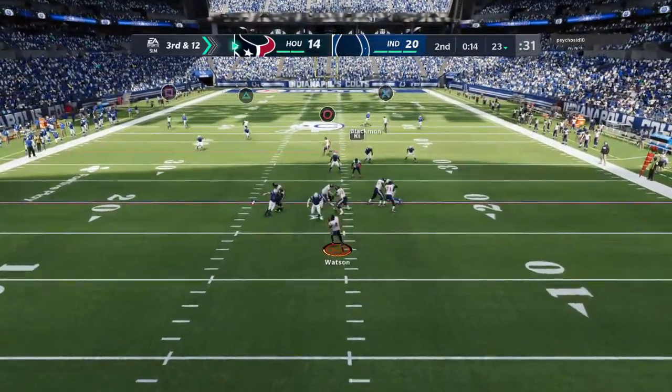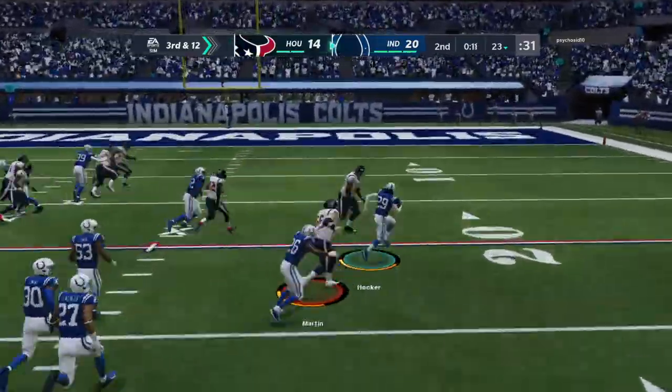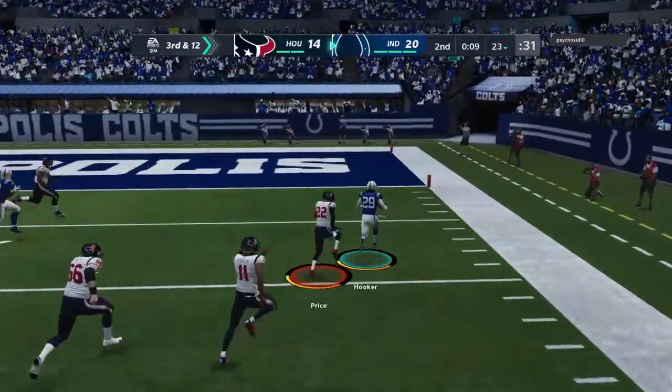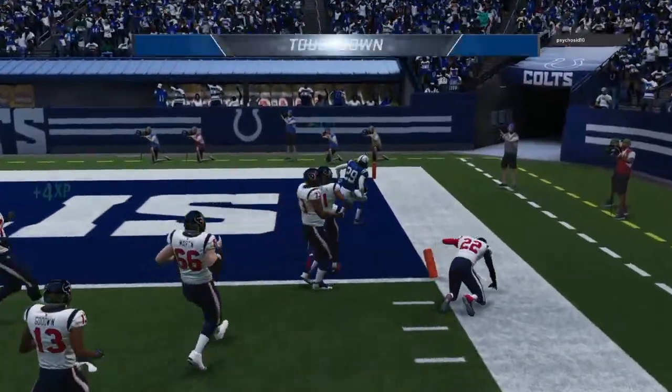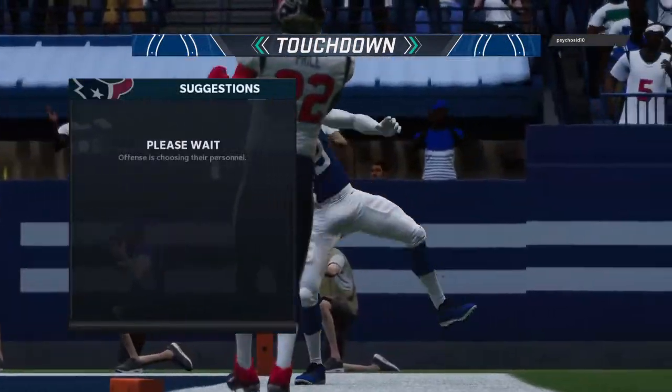Out of the gun, Watson. And now Watson throws another interception. Picked up by Malik Hooker. And he will bring it back. An interception return for a Colts TD.